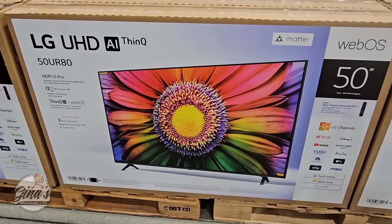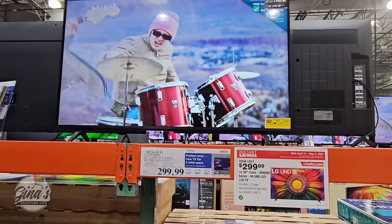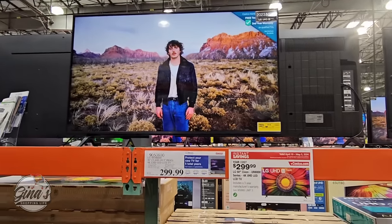We even have the LG. Now, this is the 50-inch television. So some really good sizes. That one is $300, and that's going to go on until the 5th of May as well.